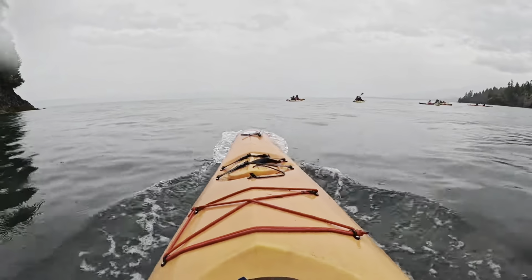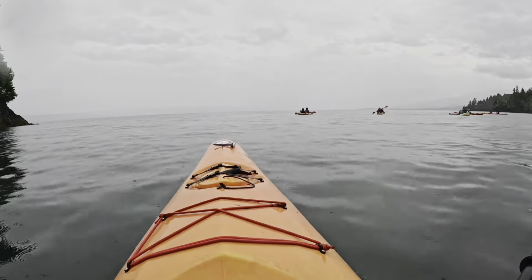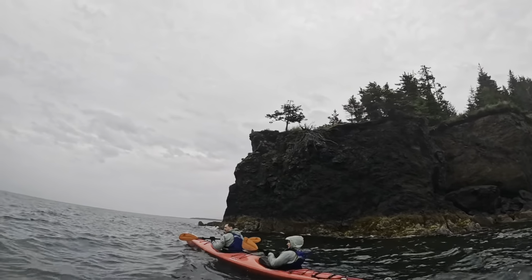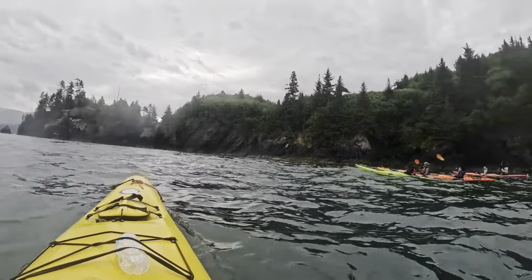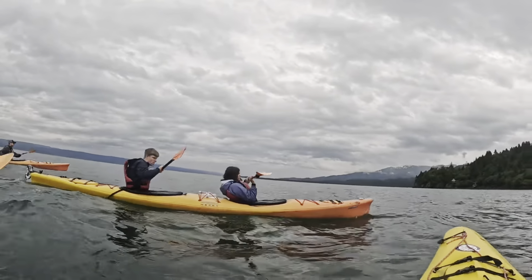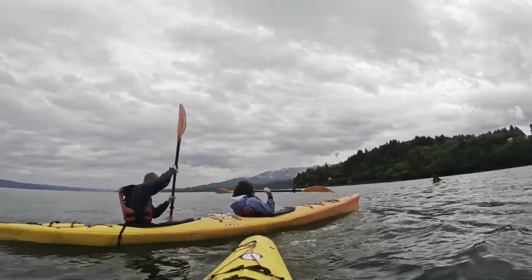We spent the morning in double kayaks, kayaking around the cove. It rained on us a little while we were kayaking, but that didn't stop us. Our guides said we were one of the quickest groups.